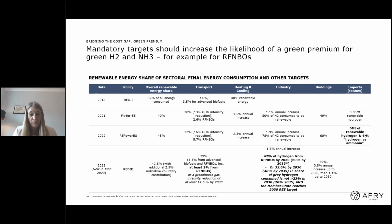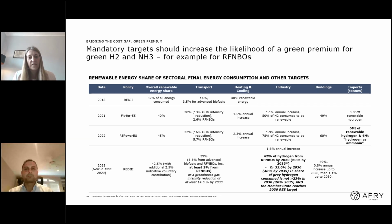Additionally, within industry, there is also a requirement for 42% of hydrogen used to be RFNBO compliant by 2030, although there was recently a discount negotiated to enable a 20% reduction off that if grey hydrogen did not make up more than 23% of the overall mix, and the member state reaches the overall renewable energy target of 42.5%.